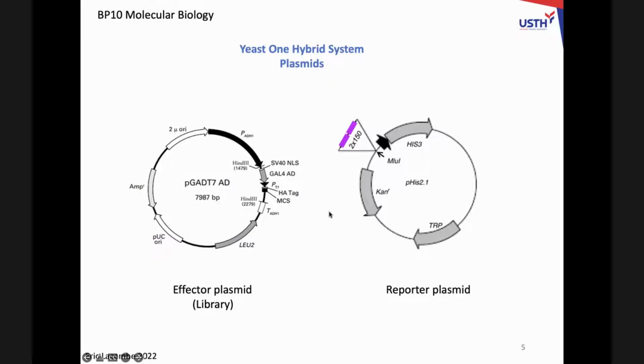Each of the plasmids contains an origin of replication specific to E. coli. Perfect. So those plasmids can be multiplied in E. coli. Both of them contain resistance to antibiotics that can be expressed only in E. coli. For example, the pGADT7-AD plasmid in E. coli gives ampicillin resistance. For the reporter plasmid, pHIS2.1, it is a plasmid that will confer kanamycin resistance to E. coli. So technically, we've got an origin of replication for E. coli and two different antibiotic resistances in E. coli. Is it okay? They are different. It could have been ampicillin here as well. It's not a problem. Anyway, this is prokaryotic antibiotic resistance. Is it fine?